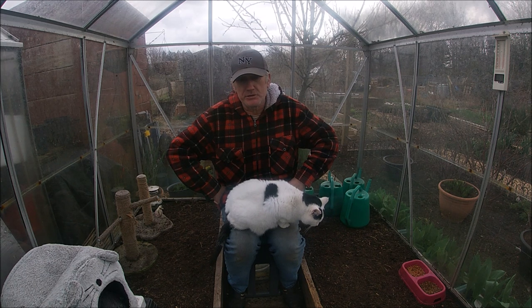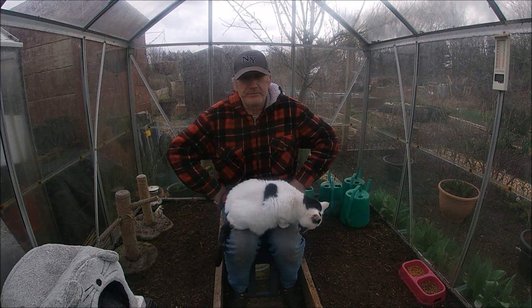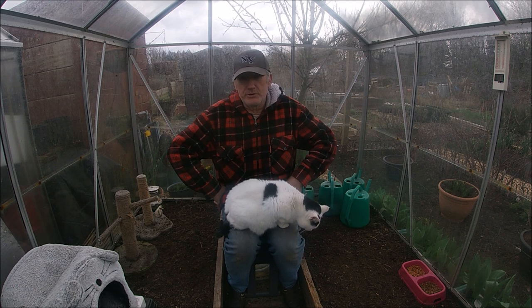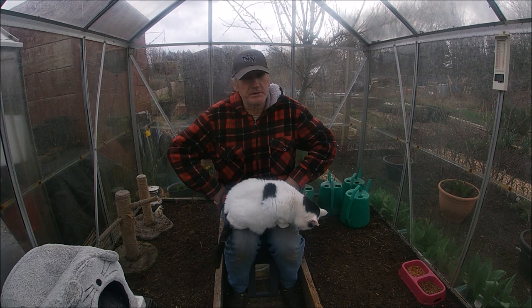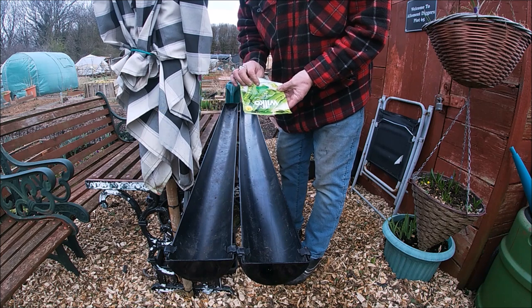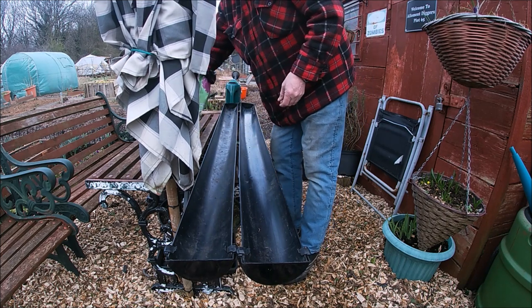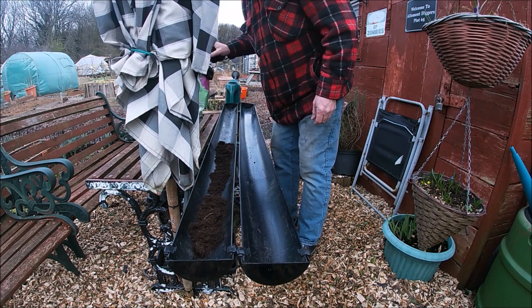Peas in gutters. We're using Clover multi-purpose compost. I'll give you a few tips on how I like to sow them, and a few tips on watering, especially with that Clover compost. So let me show you this clip and we'll be right back. Well guys, today I'm doing these Early Onward peas, and what I'm doing is putting some Clover compost into these gutters.